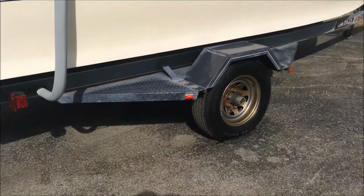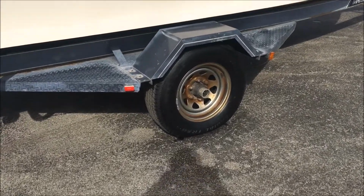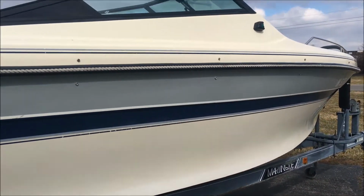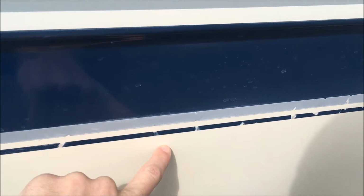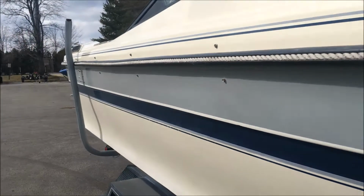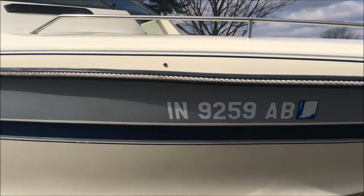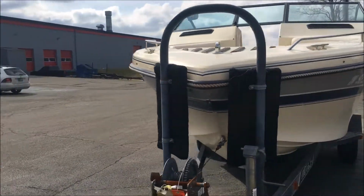It is sitting on an original factory trailer. Tires are in good shape. Single axle trailer. Again, just wanted to point these out. You'll see some marks in this pinstriping. This side of the boat, really no major scratching. See some light stuff in the gel there, nothing deep at all. We'll come around to the other side. Bow stop on the trailer.